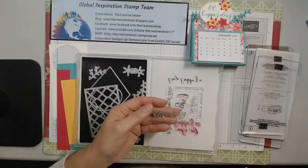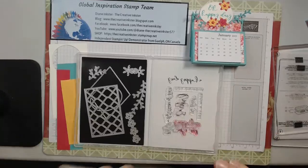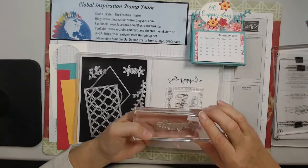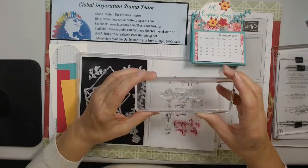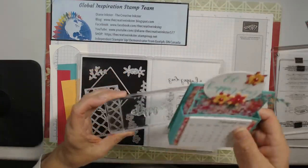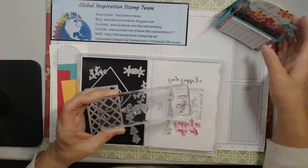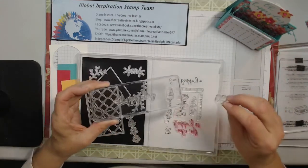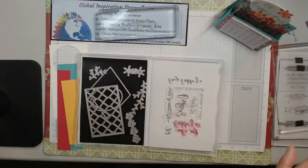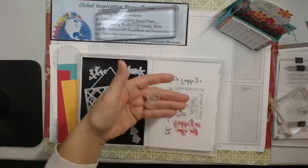There we go. So we need a block. We had a block. We're just doing one little bit of stamping. That's right. And so I'm going to have it says "A Happy Day" on the stamp. I'm going to just use it to say "Oh Happy Day." And I'm going to take my little O, which is another OH, another little stamp. I was wondering if I had a smaller block.